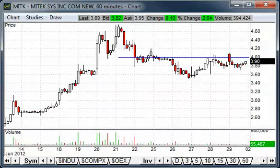MITK, $4 is the area of interest, and it made a higher low here on the 60-minute chart. So if it gets through 4, it could see a push. 460 is the high of recent. Wouldn't be surprised to see at least 10% out of this thing if it goes.